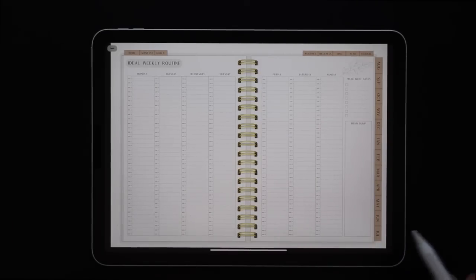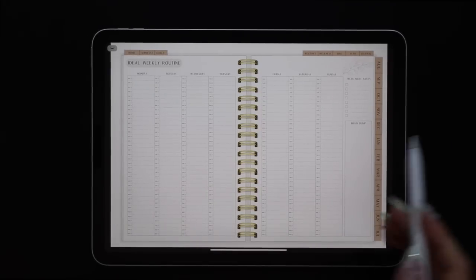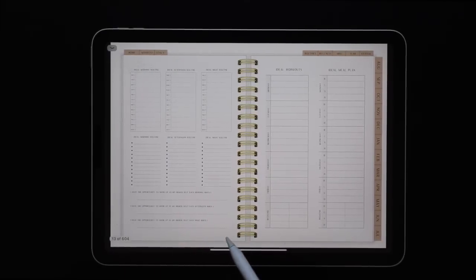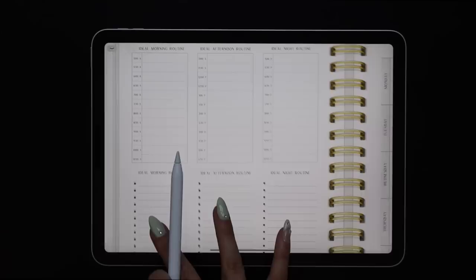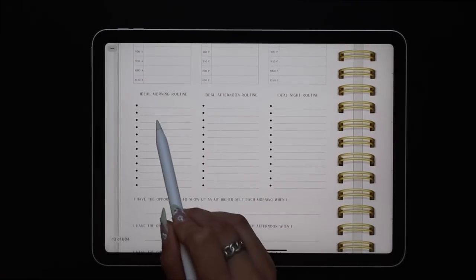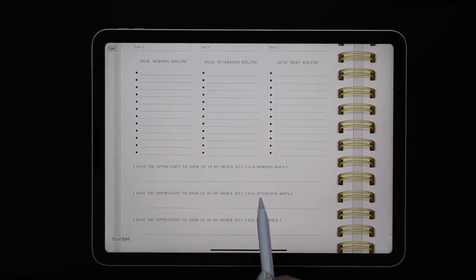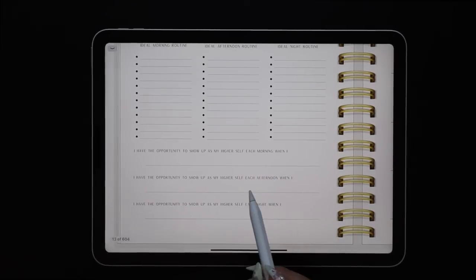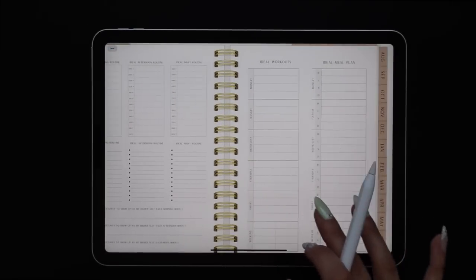Essentially, it's just manifesting how you want a perfect week to look, which doesn't always happen, as we all know. But the point is that you're manifesting what a perfect week for you would look like. So that's this. And then the page after that is your ideal morning, afternoon, and nighttime routine. I have this formatted in both a time block format as well as a list format if you work better with lists. And then down here, one goal that you want to achieve in each of your morning, afternoon, and night routines.